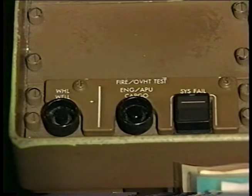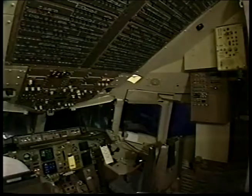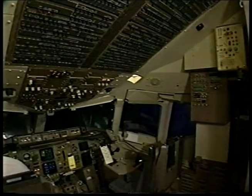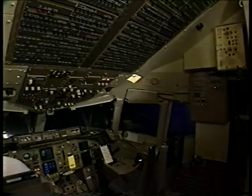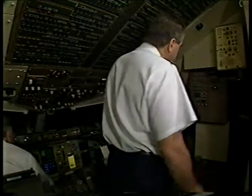The final item on the captain's pre-flight is the engine, APU, cargo fire, overheat test. It is another first flight of the day item. After returning from the exterior pre-flight, the first officer ensures items listed in section 4.12 of volume 1 of the AOM are on board and properly stowed. The pre-flight then commences at the accessory panel.